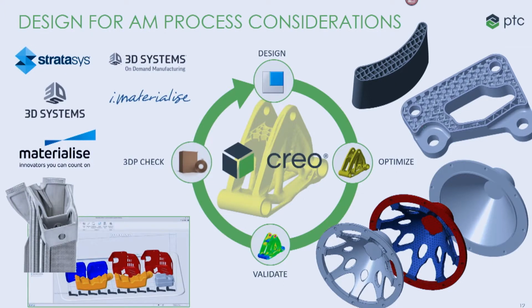And then the final thing is connectivity. We've got built-in connections to Stratasys printers, 3D Systems printers, Materialise powered printers. These connections provide you with the ability to optimize orientations, provide you with the ability not only to connect and send the data to the printer, but also to get feedback. How long is it going to take to print? How much material am I going to need to print it? Okay? All valuable information to know and critical information to know when we're talking about additive manufacturing.